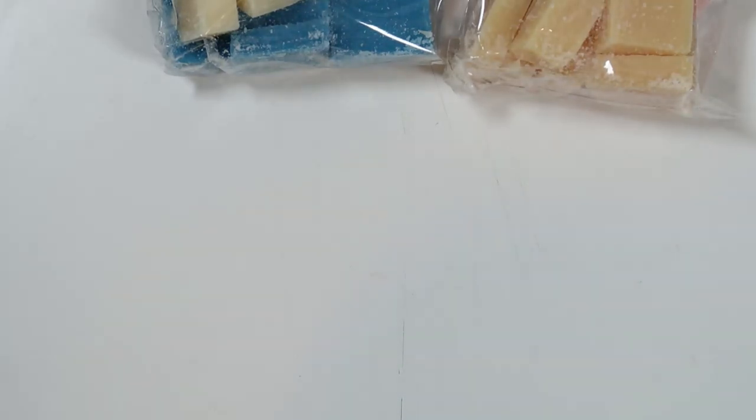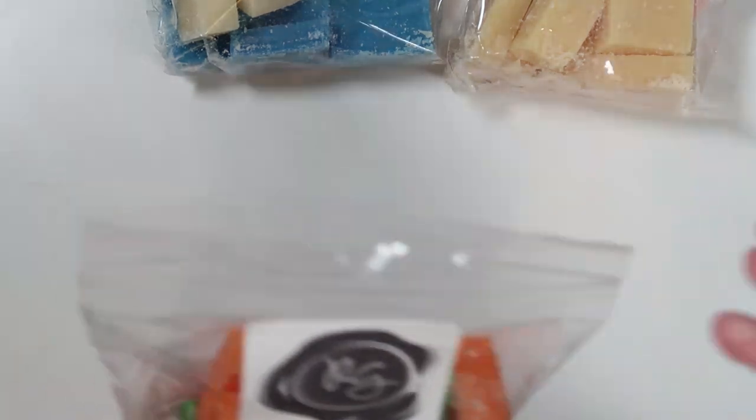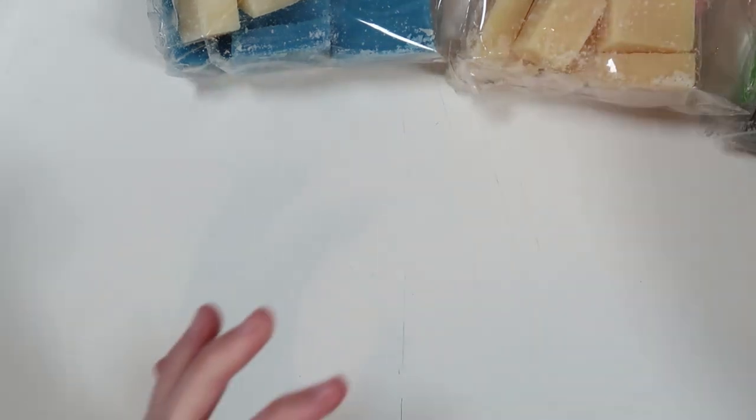This is so good. I don't even know how to give an accurate description, because these are all very accurate and they smell so good, and it's just such a good blend. I really love this. Really, really like that.